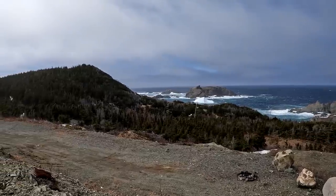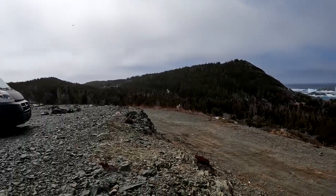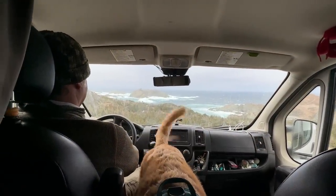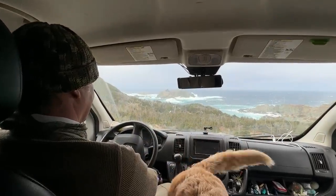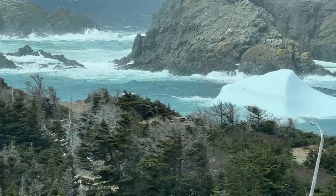Super excited about this location. Right now I'm going back inside because it is super cold and windy. Carrie's already got the heater going. Cool. The color of the waves when they're curling. Yeah, they're super cool green. This is awesome.